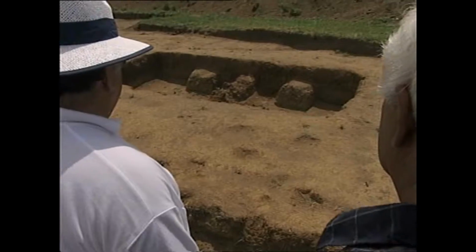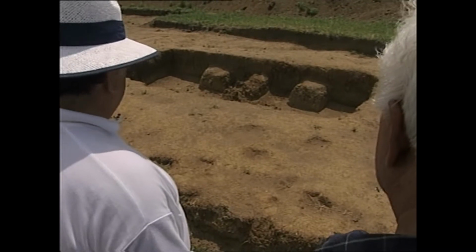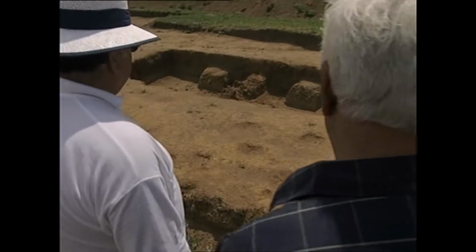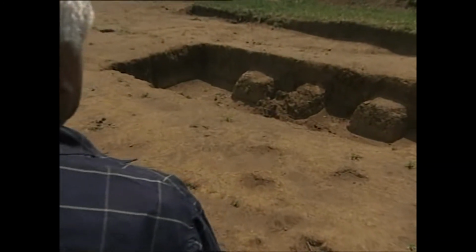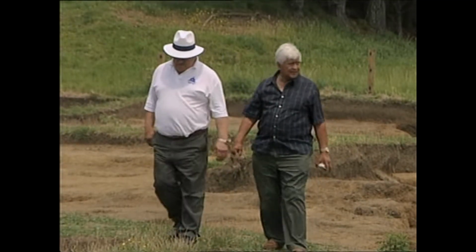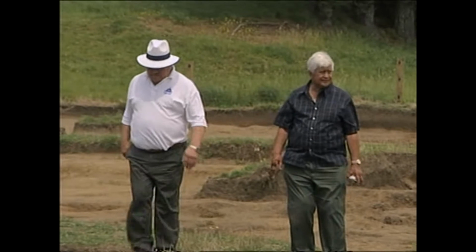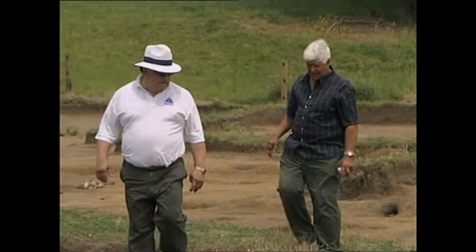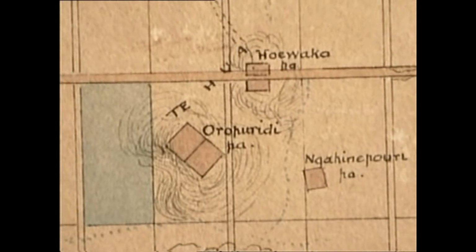The diggings over there, what were they for? They're kumara pits. Early contact with settlers meant they would have been growing corn, turnips and potatoes alongside their traditional kumara. A plough was even unearthed, showing Māori had also embraced European methods to cultivate their land. Life would have been good for the folk of Orapureri, but all that was about to change.